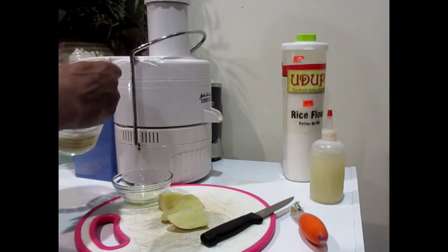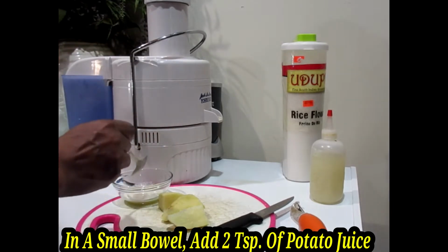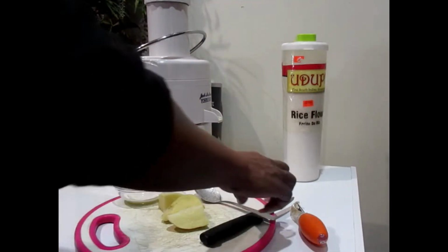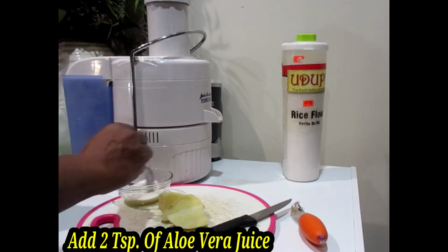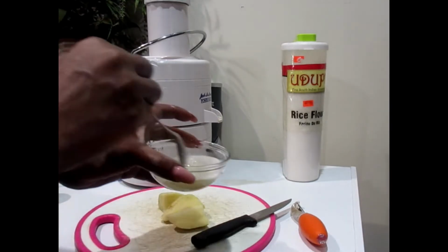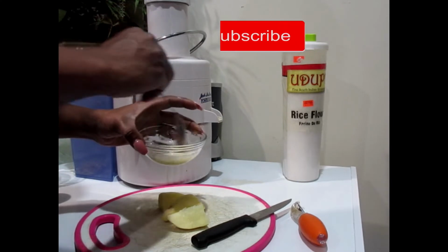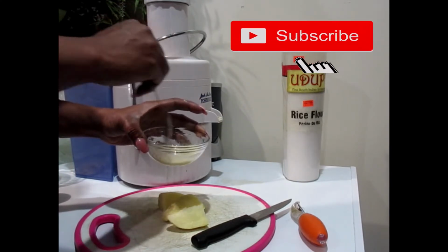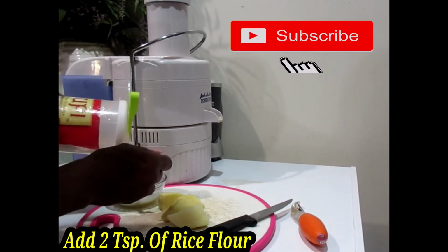So I'm just going to add in 2 teaspoons of my potato juice. Now as far as the aloe vera juice, I'm going to use 2 teaspoons of the aloe vera juice. And you're going to mix this really good. And lastly, we're going to put 2 teaspoons of our rice flour.